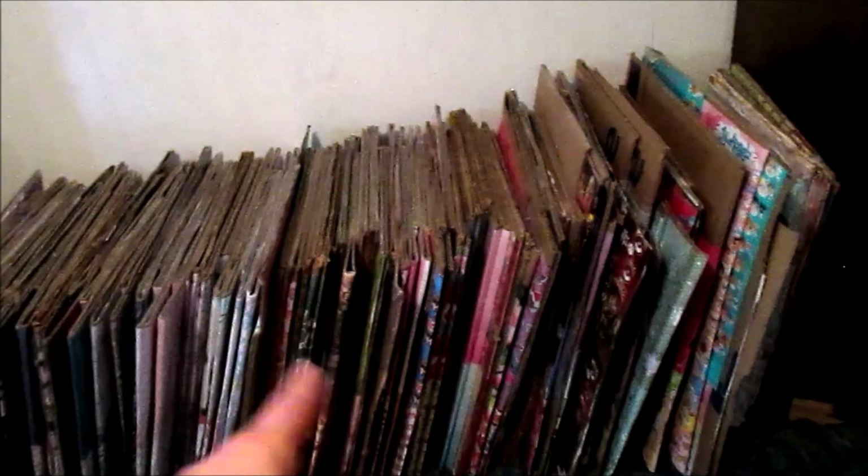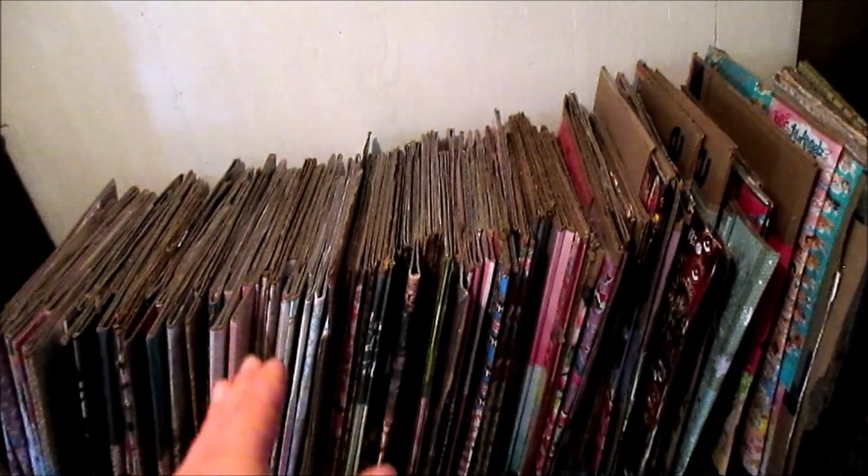Then we have ones that are made from recycled doll artwork or cutouts from ads, like food pictures and stuff. And then you get into the scrapbook paper, and there's different pads. Like we have a mermaid themed one and Christmas themed ones, etc.